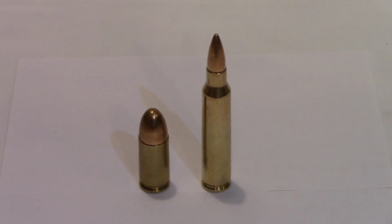At any rate, we're going to start by giving you the chronographing data that I've compiled, and then we'll go right out into the field and we'll do some testing with each to kind of give you a chance to see what happens when we take the numbers off the paper and begin to apply them in the real world.